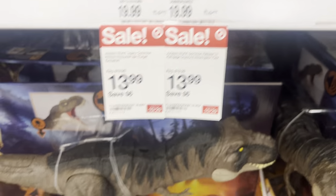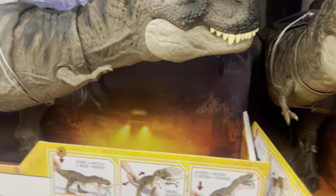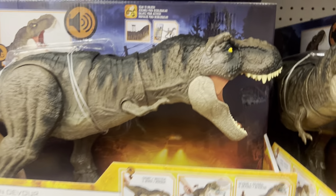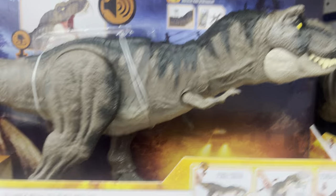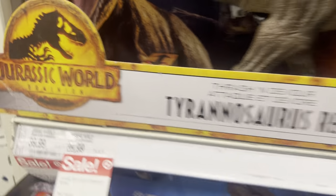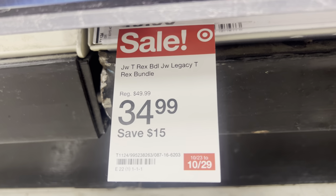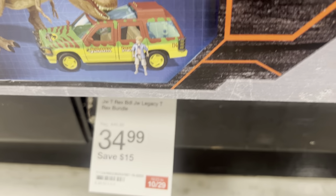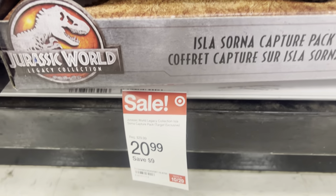$13.99. The T-Rex here is on sale, $12 off, $27.99 too. Push this button and this goes on sale, so it's $27.99 for this. This T-Rex escape pack with Tim Murphy here too is on sale. It's $34.99, $15 off, so that would just be $49.99. And this capture pack here is $9 off.